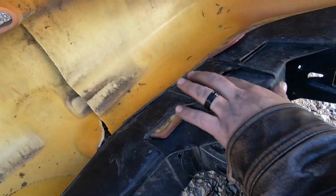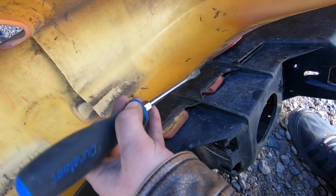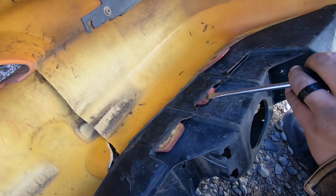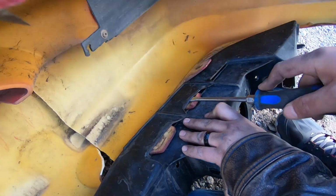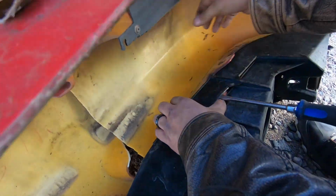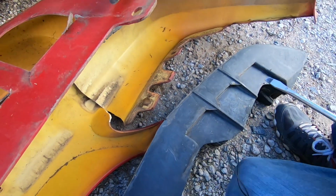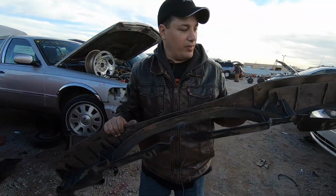All right, so this is what I'm talking about. They've built this ridge right here so that once you get it into the core support, into the header panel, it doesn't want to come out. So what I did on the other side, it seems to work, is just wedge the screwdriver up in here and get some space, and then just push on the bumper, and just like that, we have separated the header panel from the bumper.